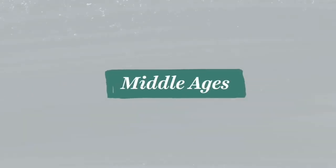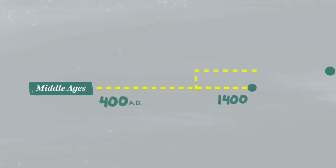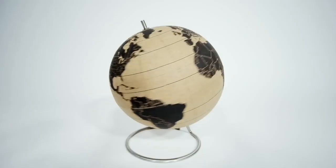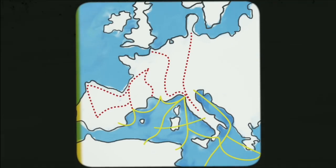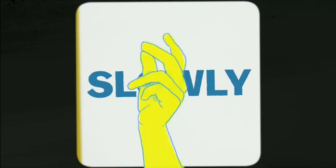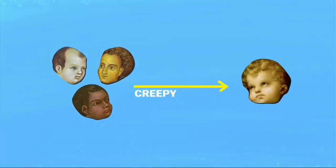Generally, we think of the Middle Ages as lasting from around the 5th to the 15th century, and it kind of overlapped the beginning of the Renaissance in the 14th century. Renaissance probably began in Florence, Italy, but it's important to note that it unfolded over centuries and countries in a time when everything moved slowly, so it wasn't instant beautiful babies everywhere. Still, the change in style did happen, and it happened for a couple of reasons.